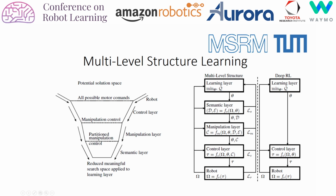On the left, you can see the resulting reduction of the potential solution space to a meaningful search space. Due to these layers, the constraints of this reduced search space are known, and the problem of finding optimized parameters for a given cost function becomes finding optimized tuples in a hypercube.